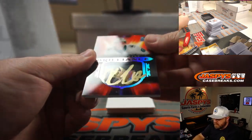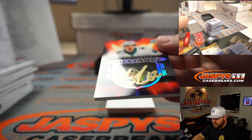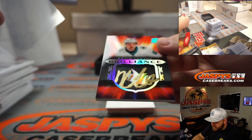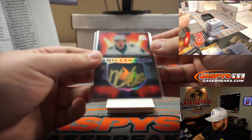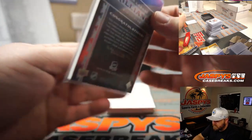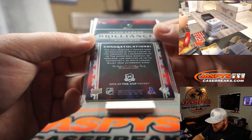Kevin LeBanc, Brilliance. Little Shadow Box Gold Ink Auto for the Sharks. And Hofsep. I don't think these are numbered. No.